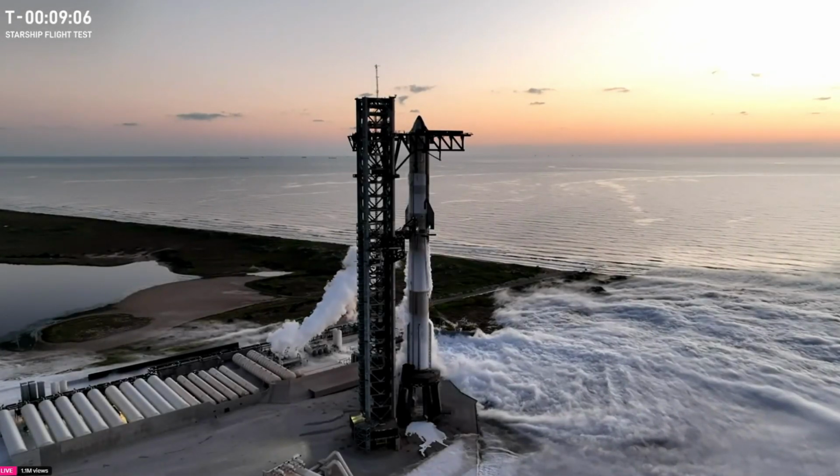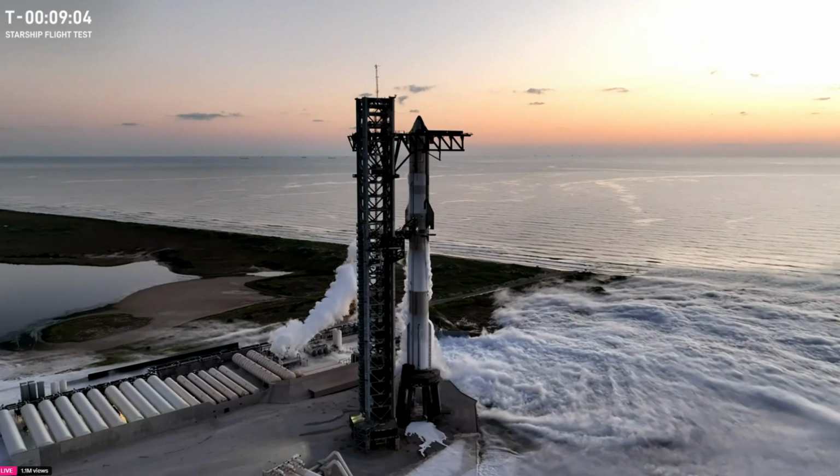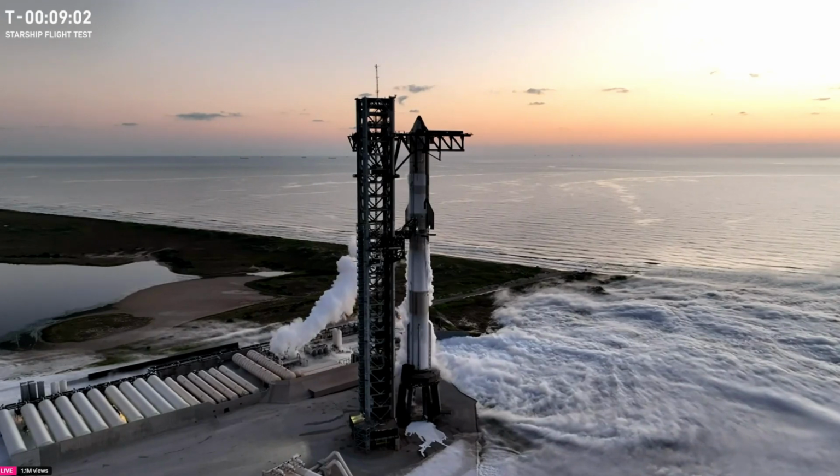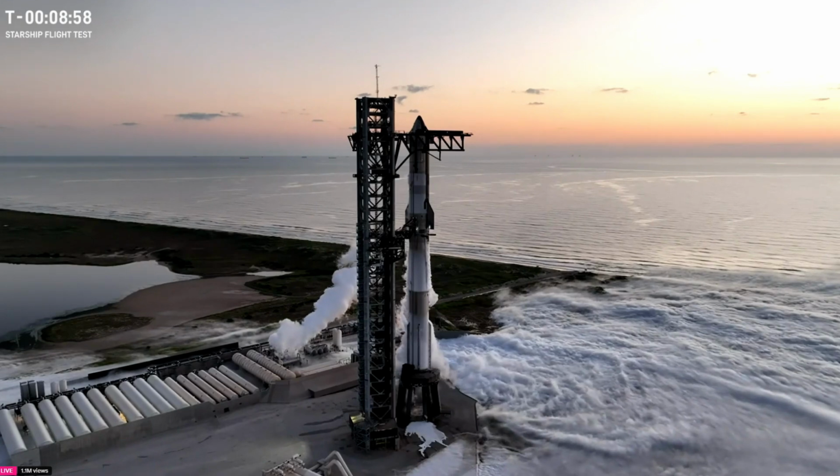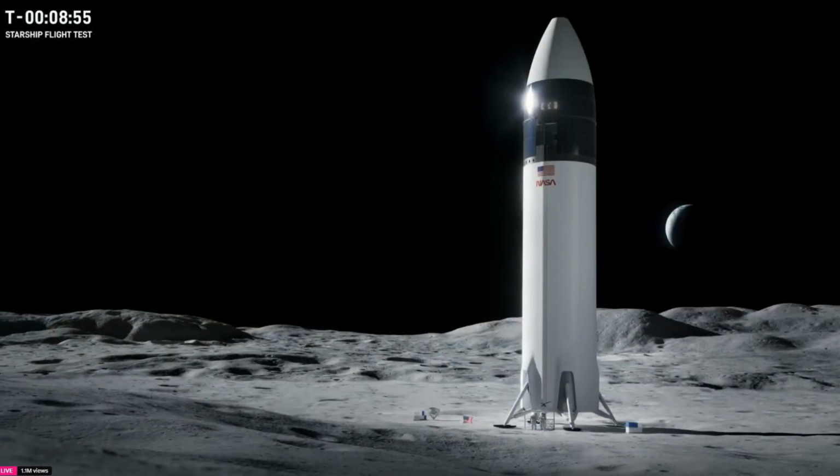As our test flights continue, we plan to demonstrate ship-to-ship propellant transfer, which will be important in preparation for Starship taking astronauts to the moon as part of NASA's Artemis program. SpaceX will perform 1 uncrewed demonstration flight before NASA's Artemis 3 mission, which will be the first human surface expedition since 1972.